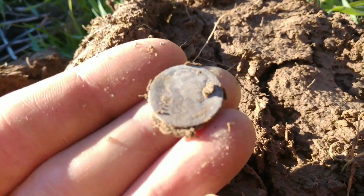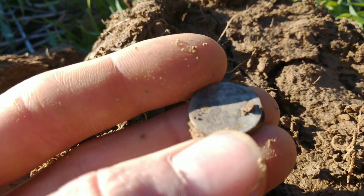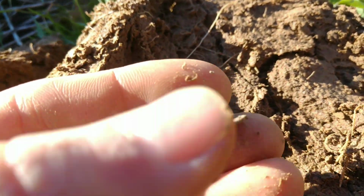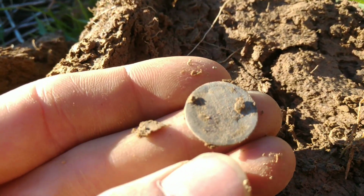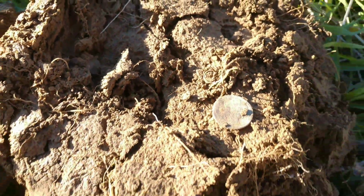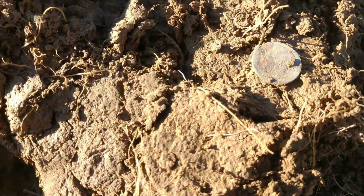Alright. I think this is like my, what, 4th or 5th Mercury dime here in Tennessee. Nothing older than, at least silver-wise, that's what I'm talking about, than a Mercury dime.